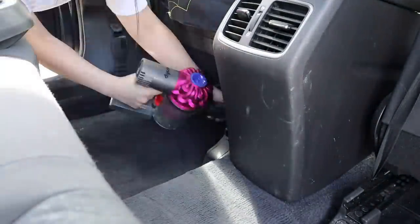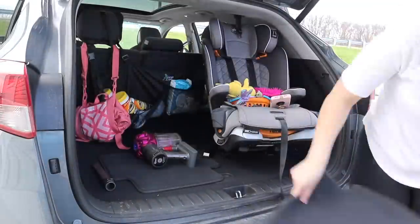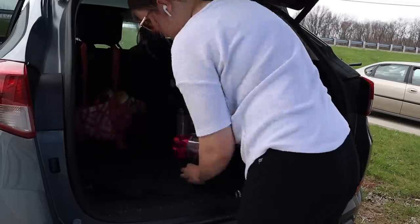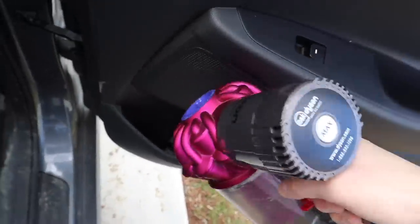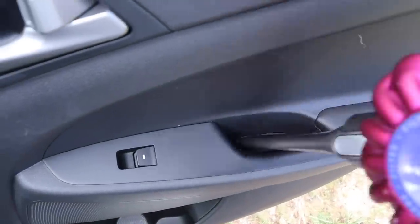I did take out the inserts that come with my car, and I just vacuumed those up. So I have two protectors: the ones that came with my car, and then the weatherproof ones. And then I'm also cleaning out the sides of the doors, all the crumbs that are in there.